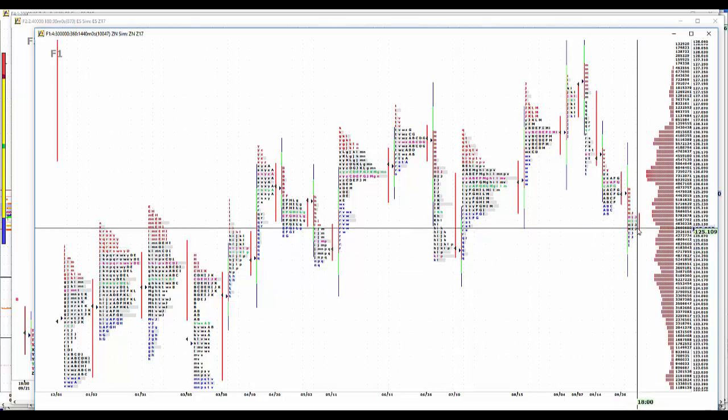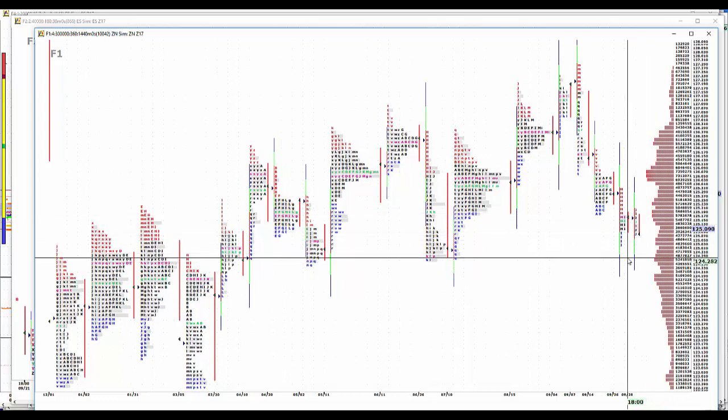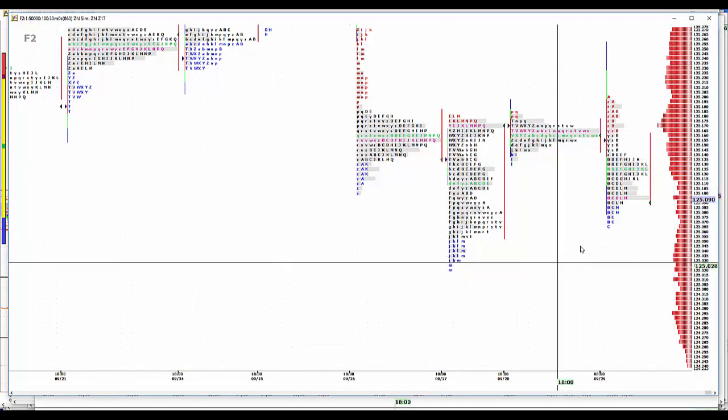And interest rates are going higher. So today, higher low, higher high. Market F1 says we can buy it. F2 will show a different story. Definitely a B.